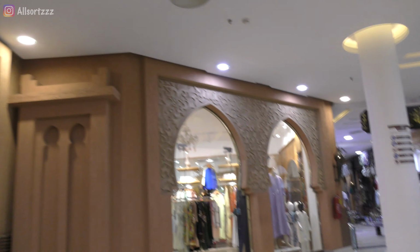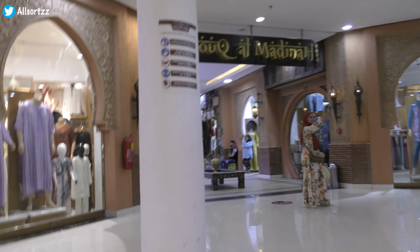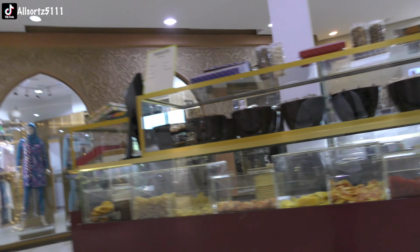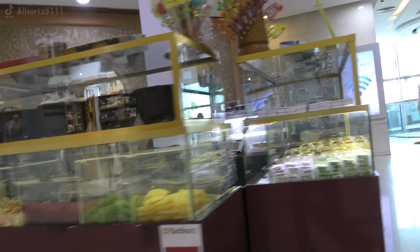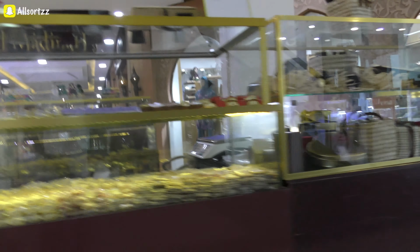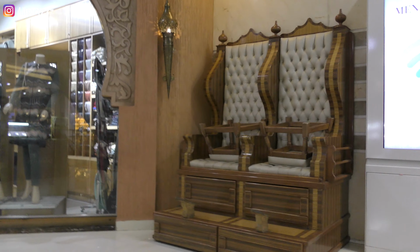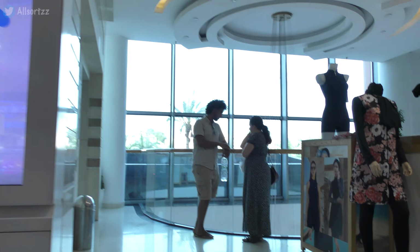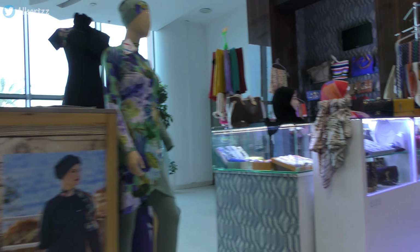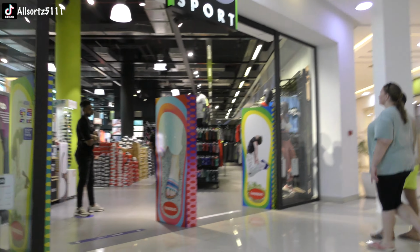So we've still got the Medina side, which is traditional. I'm pretty sure nothing's changed there. This store is new. Traditional sweets. There's still that from last time. This shop is new. I'm pretty sure that's there from last time.